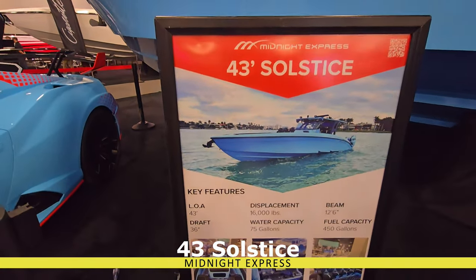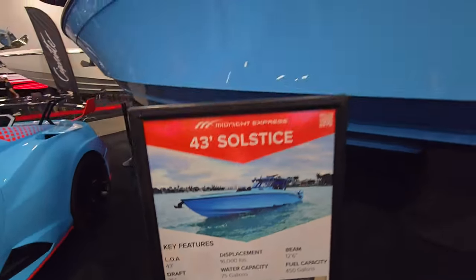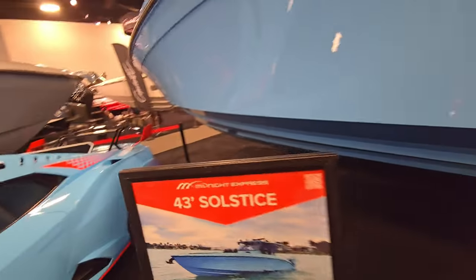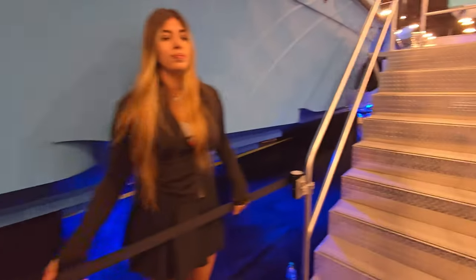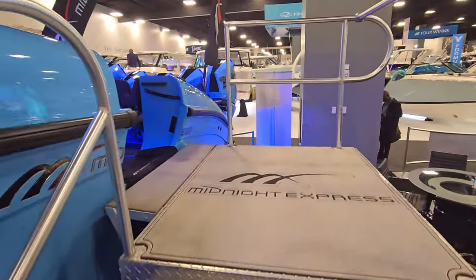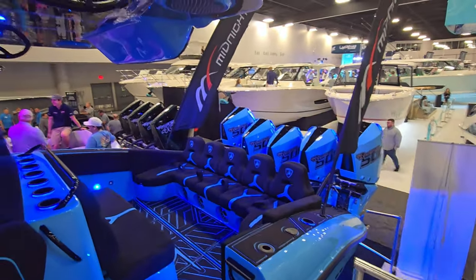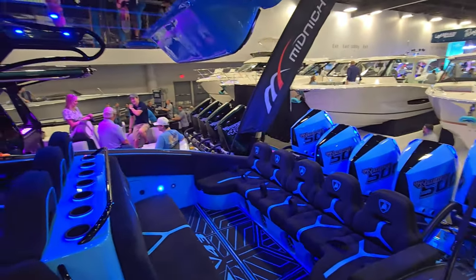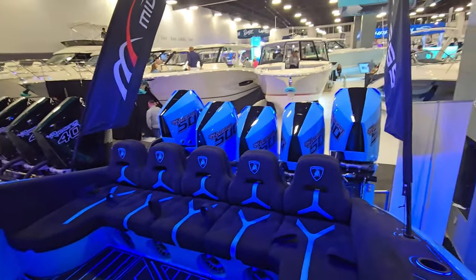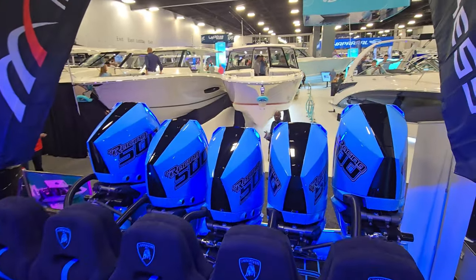All right, so this is the 43 Solstice. We'll head on up and check it out. So this is made for looking awesome in sprint runs to the Bahamas. Oh my God. Ridiculous. 2,500 horsepower on the back.